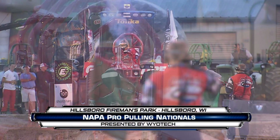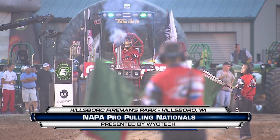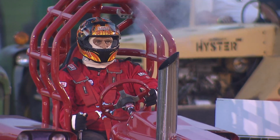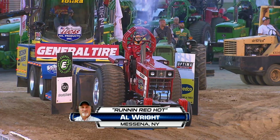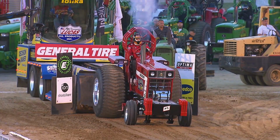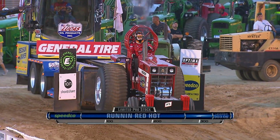Up next will be Al Wright and the Runnin' Red Hot here at the Napa Pro Pulling Nationals, presented by Wyotech. This is the second half of the Gallitz pulling team. We saw Nick Gallitz at the very beginning of the class with the other tractor on the team.